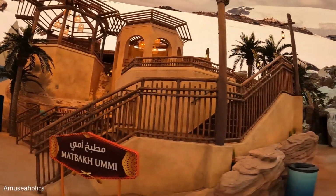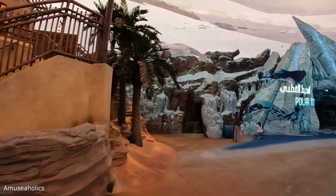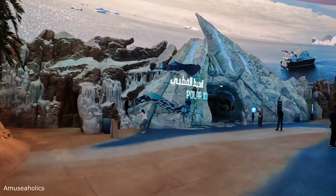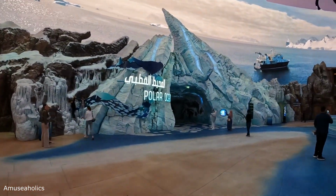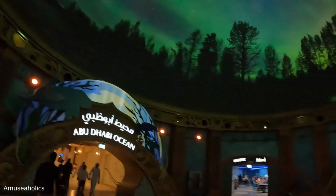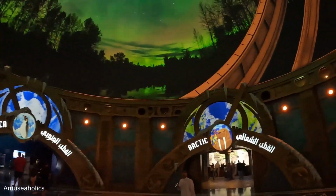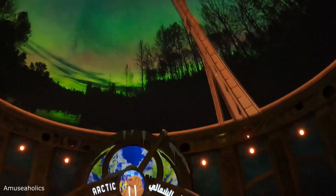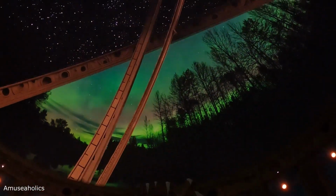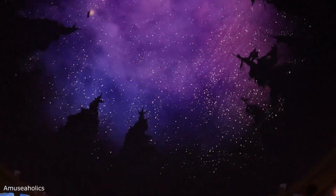Over on the other side of the One Ocean hub now, we're heading towards Polar Ocean, and making it to Antarctica and the Arctic area. This is the hub we came to earlier. Changing of the scenes.